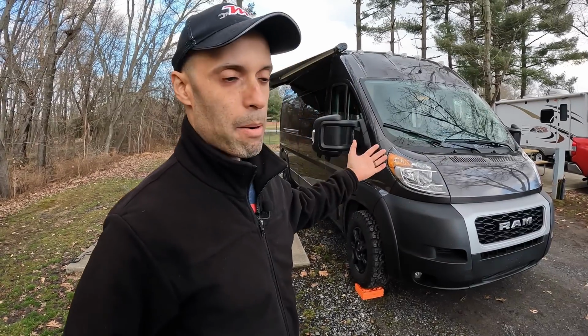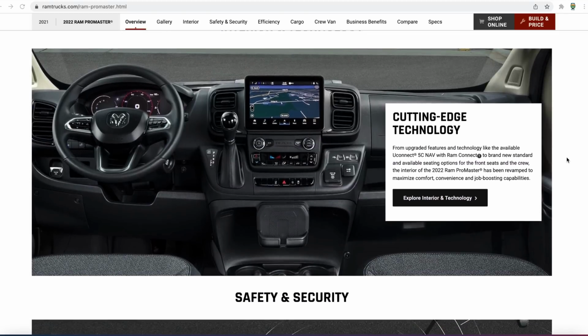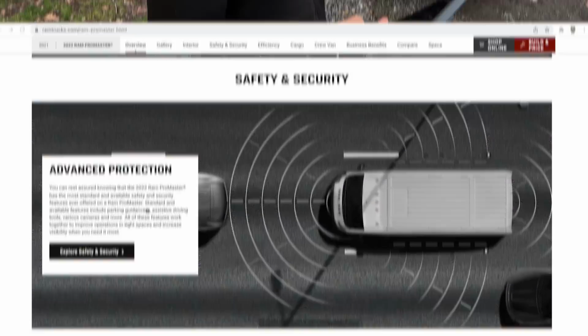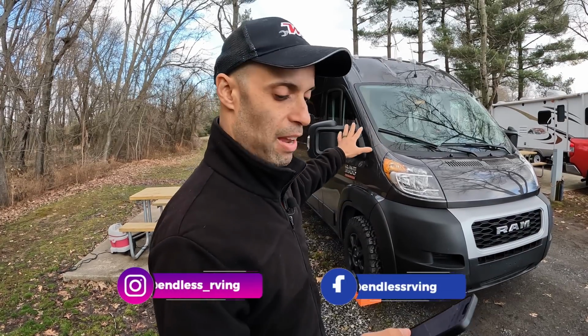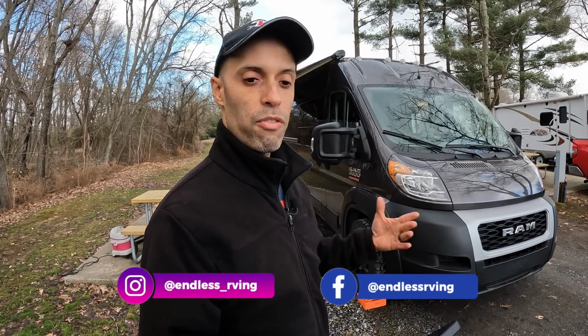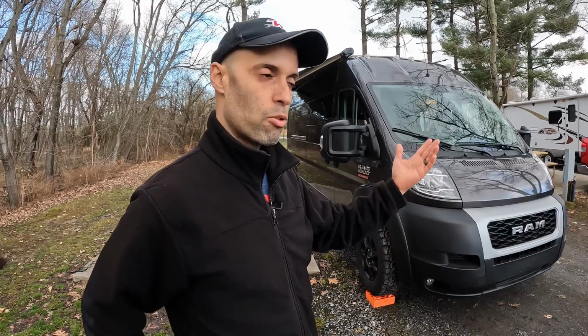All right, so I'm gonna start right on the outside. This is on the Ram ProMaster chassis, gasoline engine, 3.6 liter, 280 horsepower. Engine's been around forever. I believe, let's see what the towing capacity is. Now, again, this is a van build, but the stock towing capacity is 6,700 pounds, front wheel drive, and it has a 9-speed automatic transmission on the 2022s.